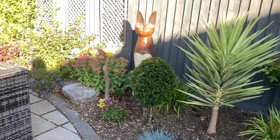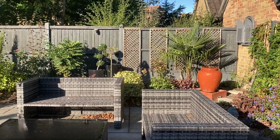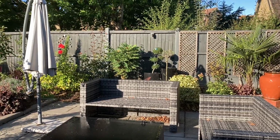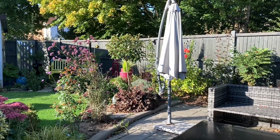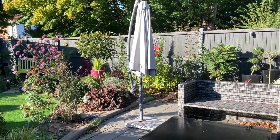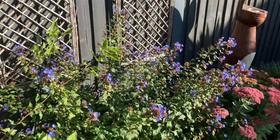So that's that area. Now we're moving into the sun just along here, so it's not going to be quite as good for videoing, because it's always better in the shade to see the plants.